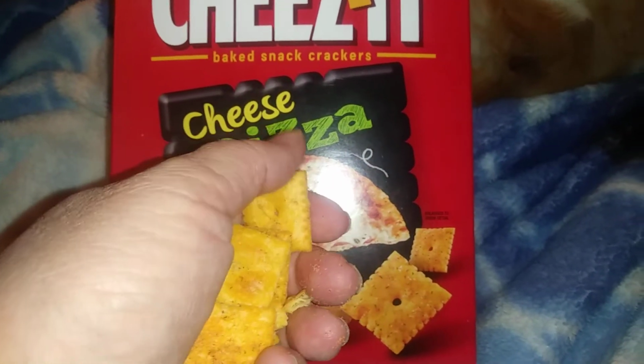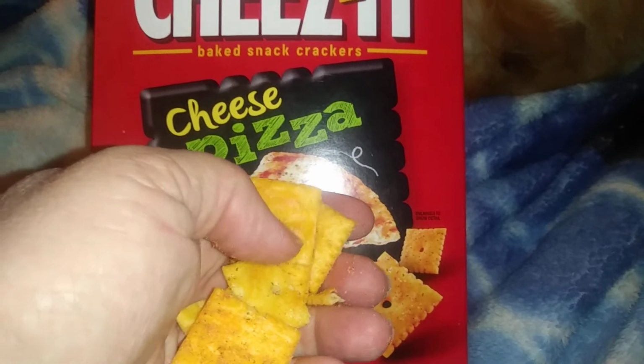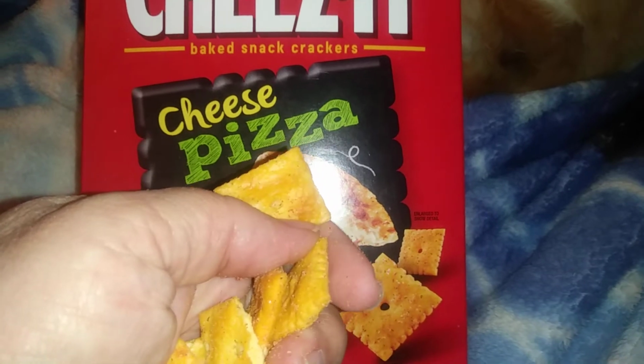These were 99 cents. Or maybe they were $1.49, something like that, at my local grocery outlet. And let's go in for a taste.